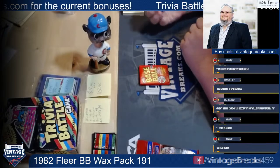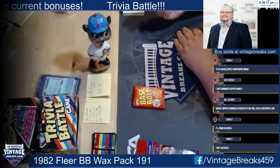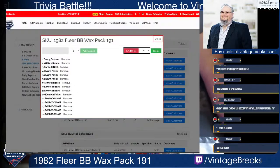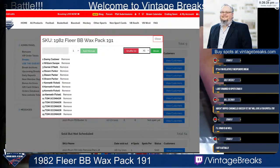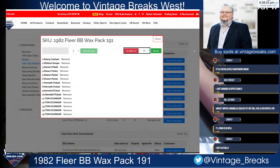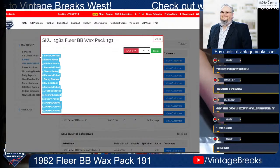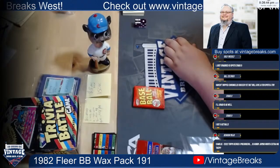Welcome to Vintage Breaks. I'm your host, Charlie G from Vintage Breaks West. And tonight we're breaking this 1982 Fleer Baseball Waxback number 191. We're going to randomize our list 7 times. Good luck to Danny, William, Daniel, Sean, Mr. Fickle, and O'Connor. O'Connor, I believe, is watching live still. 7 times on the random. 1, 2, 3, 5, 6, and 7. Tom O'Connor is going to get the first and the last cards out of this pack.